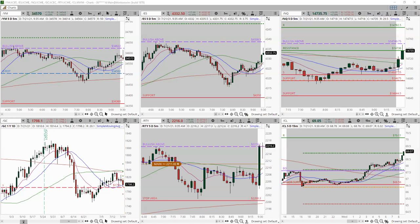We may be lifting the price a little bit. Look at our target at 17 and a half. There is a small, tiny resistance at 17 and a half, and that's why we have the target into that area.